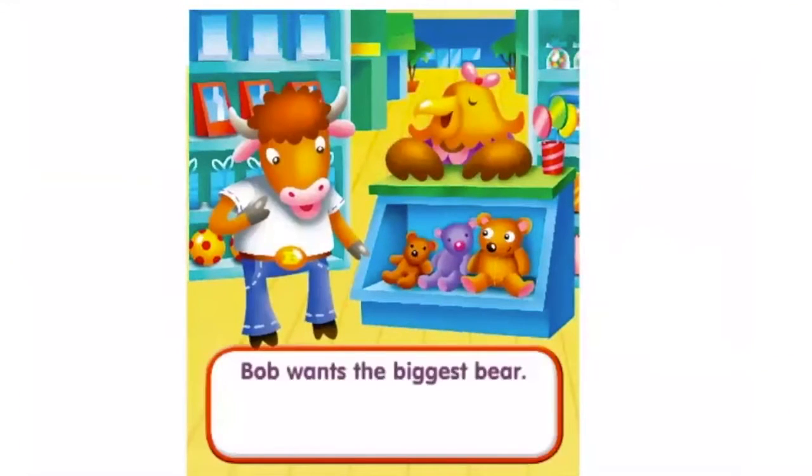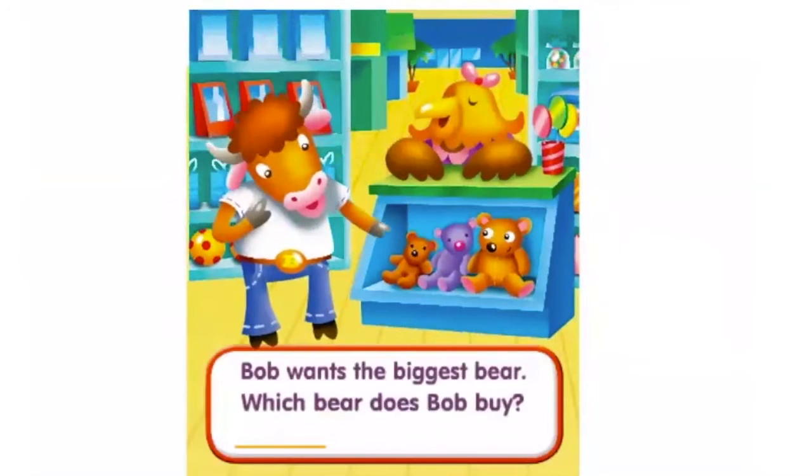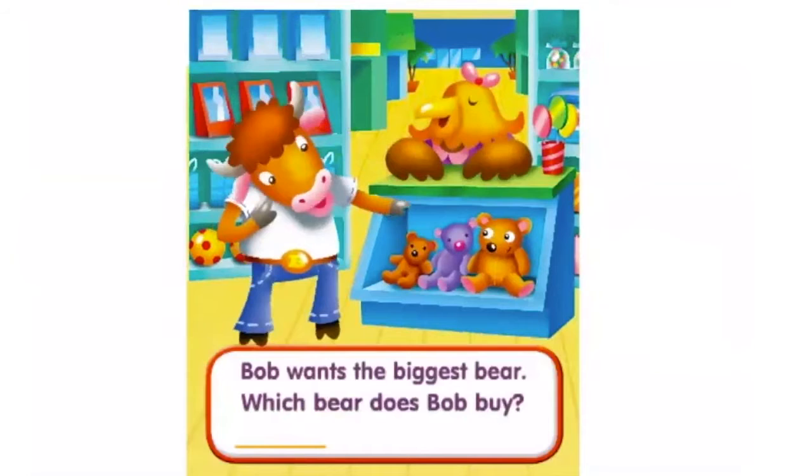Bob wants the biggest bear. Which bear does Bob buy? You can say the biggest bear is. Make sure you practice using the word biggest. Which bear is the biggest?